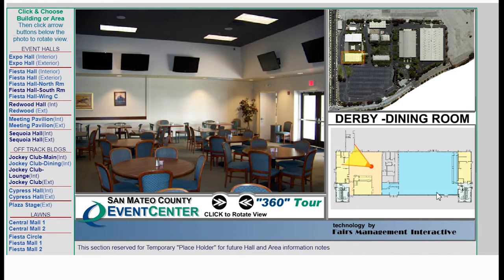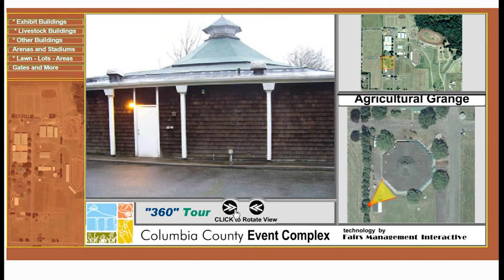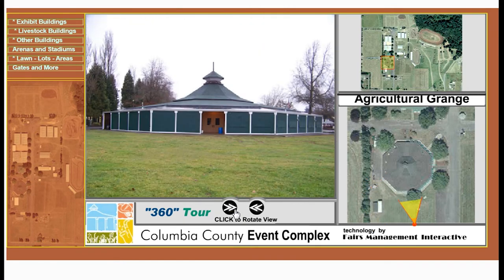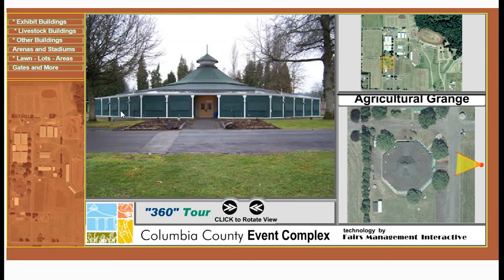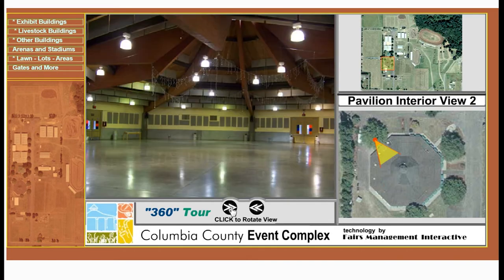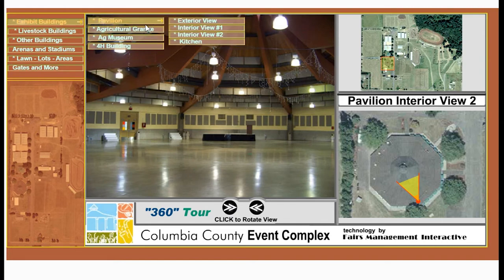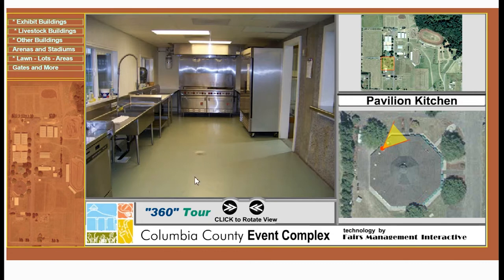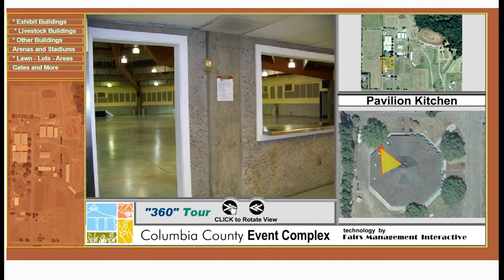Now, so far we've been looking at larger facilities. But I want to emphasize to you that with smaller facilities, this type of viewer is probably even more important in that it can help create interim event schedules more efficiently and profitably. Here we see the Columbia County Fairgrounds, a very small facility, but they managed to fill their interim schedule quite efficiently by using the Fairs Management Interactive tools and this rotating viewer to give potential clients a great preview and to be able to work through the process of interim event contracting profitably and efficiently.